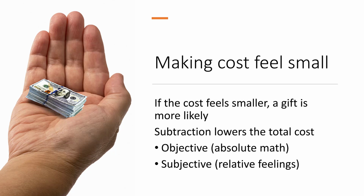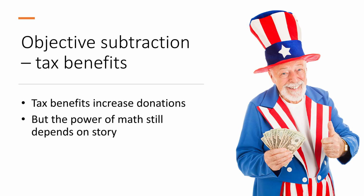This can be objective. For example, tax benefits can do this. But it can also be subjective. Even with the same number, the feeling of cost can become lower. This can happen when the cost is compared with different reference points. It can happen when the cost comes from different sources.